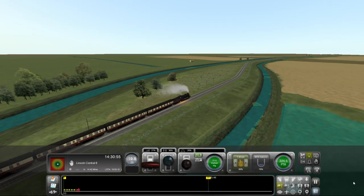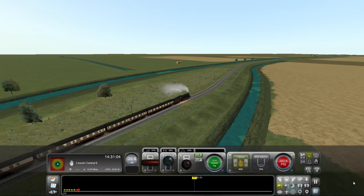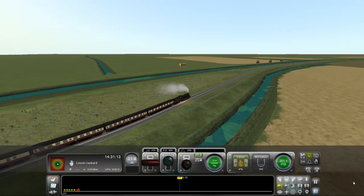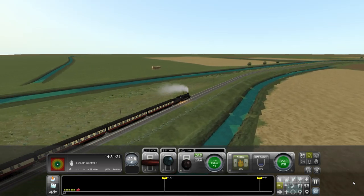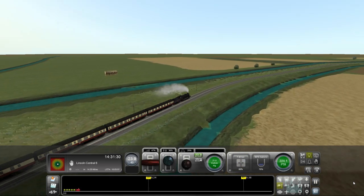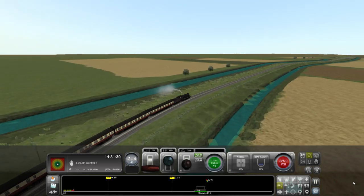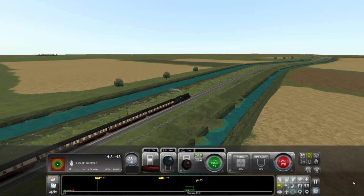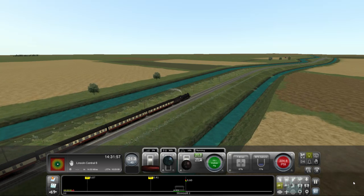Few quite bad bends up here. Well, it's nice watching the train at a distance like that. Just speed up a little bit, not much now. Don't want to throw our passengers everywhere. Back down to 20 again, then back up to 40 again. Hold off, let it coast back down again. That'll be all right.